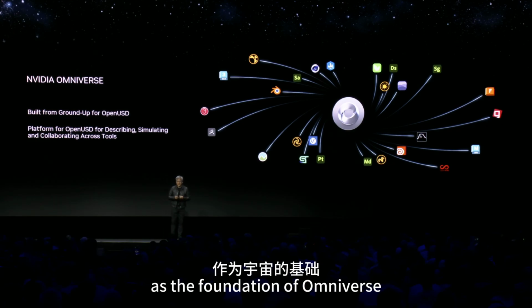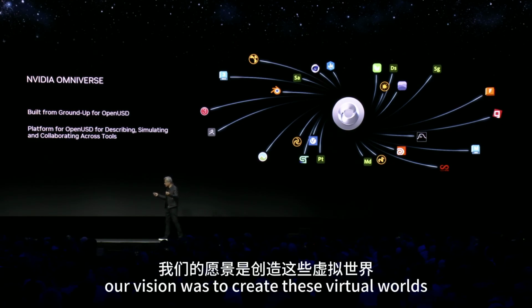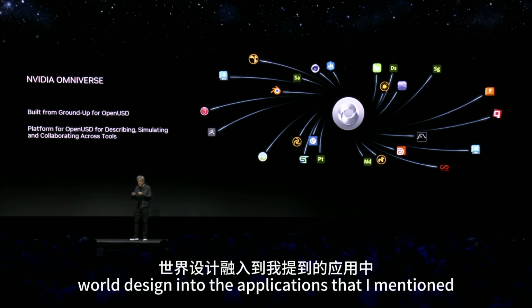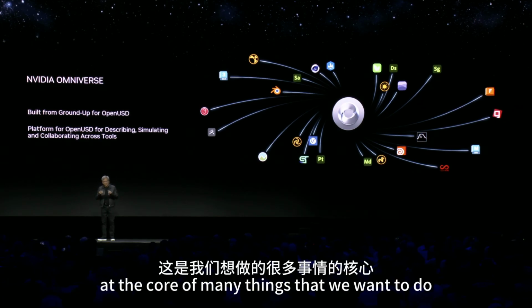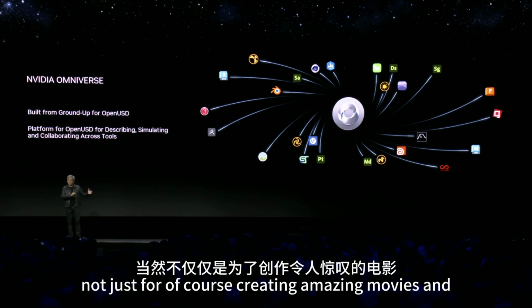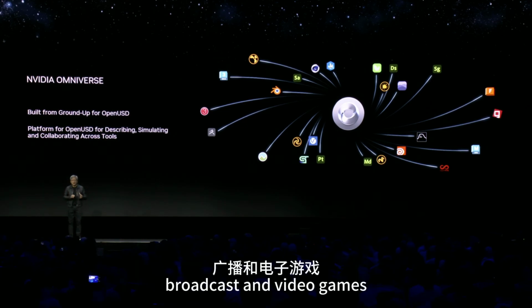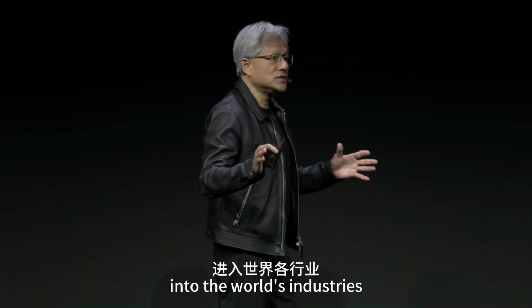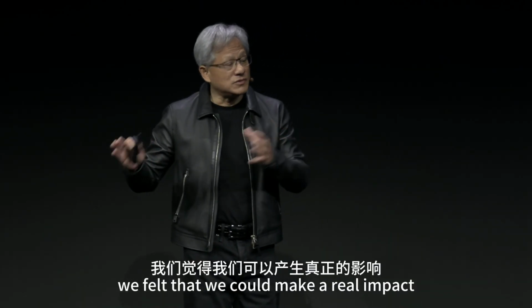Well, 5 years ago, we started working with Pixar, and we adopted USD as the foundation of Omniverse. Our vision was to create these virtual worlds that make it possible for us to bring world design into the applications that I mentioned. Industrial digitalization is at the core of many things that we want to do, not just for creating amazing movies and broadcast and video games, but also to take 3D worlds, physically based, real time, into the world's industries. We felt that we could make a real impact.